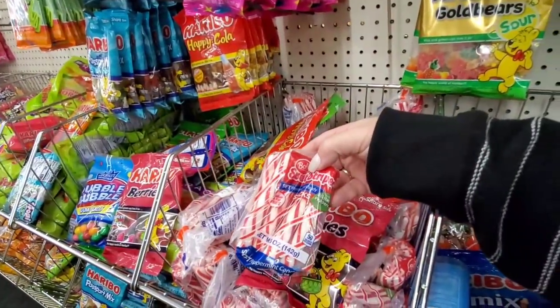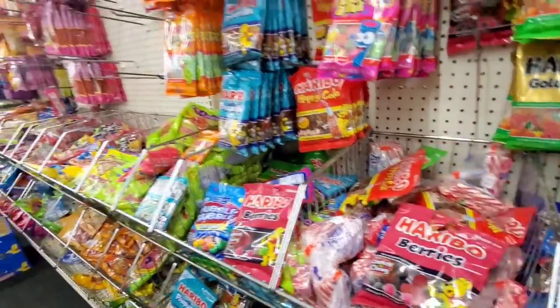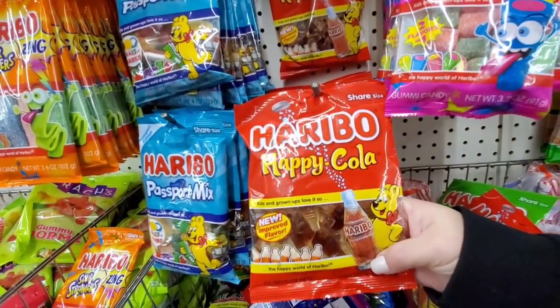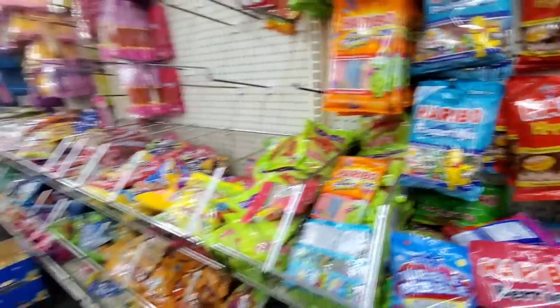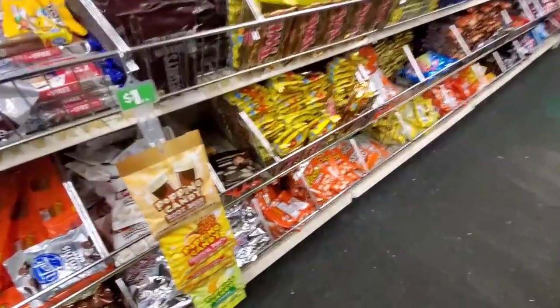Ooh. These are so good in hot chocolate. Mm-hmm. Probably even coffee too, right? I'm not a coffee drinker, but these are my favorite ones. The cola ones, so good. I don't need a lot of gummies, but if I was, it'd be the cola ones.